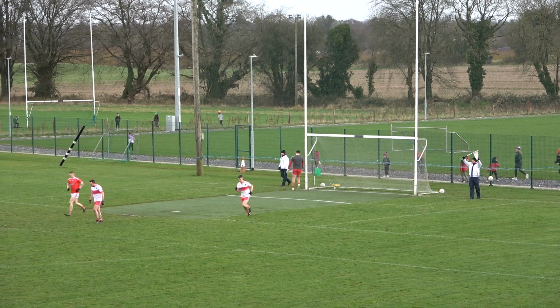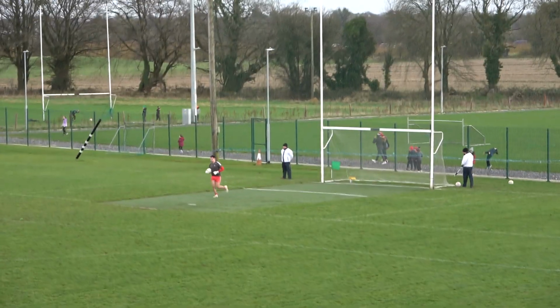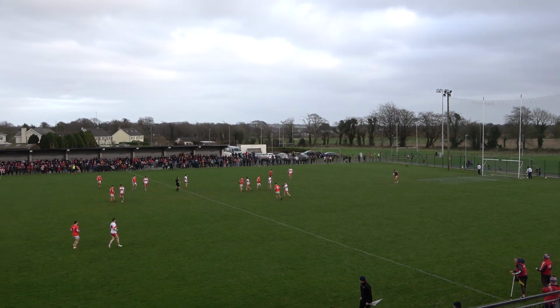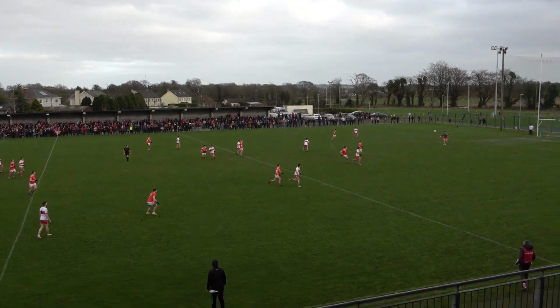Excellent stuff. And all of a sudden, Trim are in a 4-point lead. Fantastic play by Mikey. He was going to go at the man, and then he was going to have a shot. He knew he'd be blocked. Dara Lynch has warmed up in the second half, something great. He came in from the D, put it over the bar. 11 and a half minutes gone. And Trim with a 4-point lead, 1-8 to 7 points.